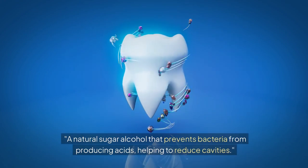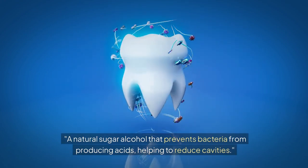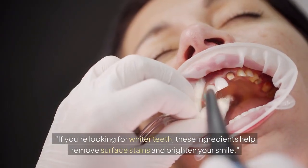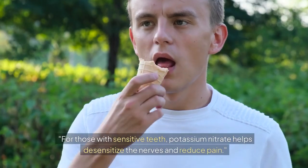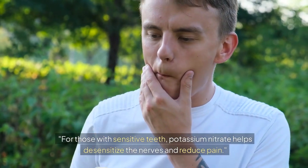Xylitol. A natural sugar alcohol that prevents bacteria from producing acids, helping to reduce cavities. Hydrogen peroxide or baking soda. If you're looking for whiter teeth, these ingredients help remove surface stains and brighten your smile. Potassium nitrate. For those with sensitive teeth, potassium nitrate helps desensitize the nerves and reduce pain.